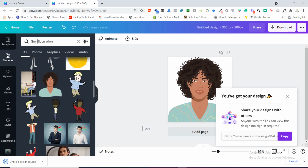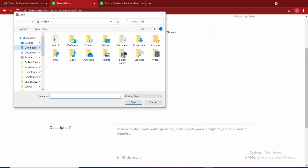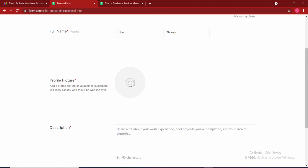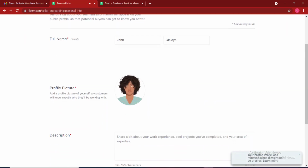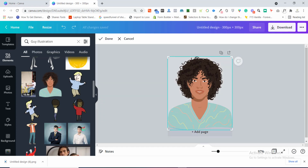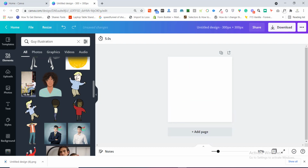Great. So let's go back to our profile. Let's upload it here and see if it's going to be accepted. If it is not accepted, there are some tweaks that we can make to it. Let's upload it. Fine. So it was removed. If you see the notification here, they say your profile image was removed. It was not accepted. So I'm going to go back and make some tweaks to it, like changing the color. Okay, I think this is more like an image. The color cannot be changed, so let's pick another one.